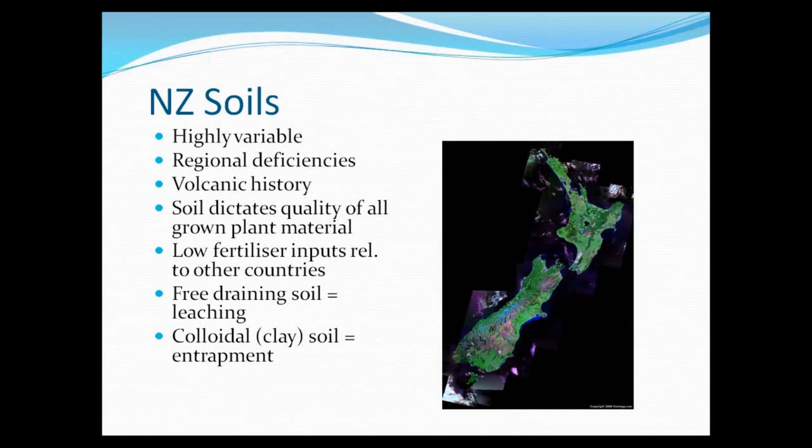As a broad average, fertilizer inputs in New Zealand are low compared to other countries. However, that is slightly misleading. It typically reflects the fact that fertilizer is dolloped on in one go once a year by many farmers. It also does not take into account the broad spectrum of fertilizing material that is needed.